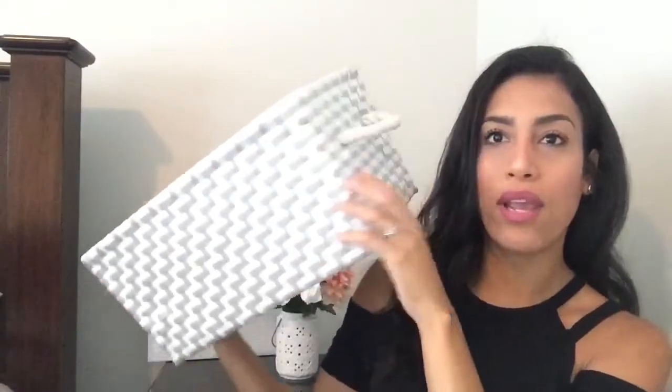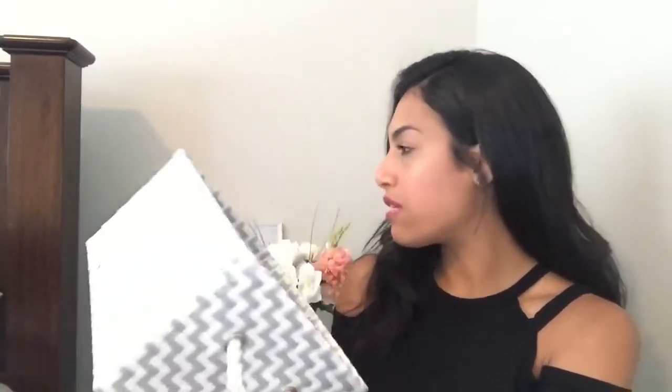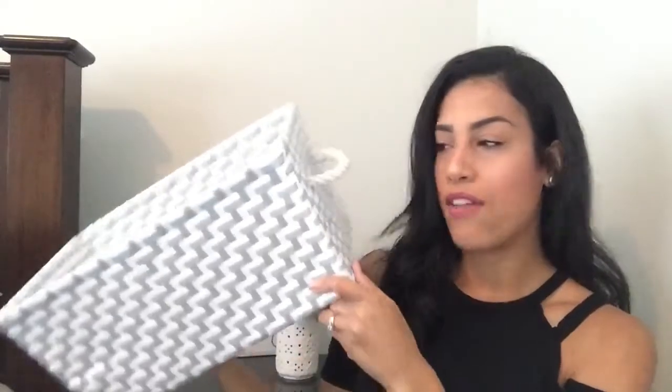The last item I bought was another basket, and it's this basket. It is white and gray with these cute little handles, and I want to put this in our laundry room to store a few things. So I thought this would be really cute just to put in the laundry room. This does not have the tag on it. It was missing the tag, but I believe this was like $5.99 or $6.99. But yeah, I'll be putting that in our laundry room.